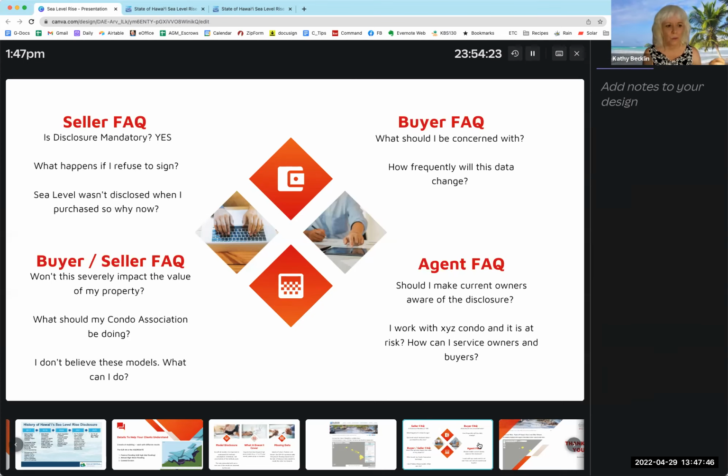And what happens if a seller says, I don't believe in global warming, I refuse to sign this? Well, just as with any other seller's disclosure, they can say, not to my knowledge, if they don't believe it, but they still have to sign the disclosure. And the agents are looking at the publicly disclosed information.